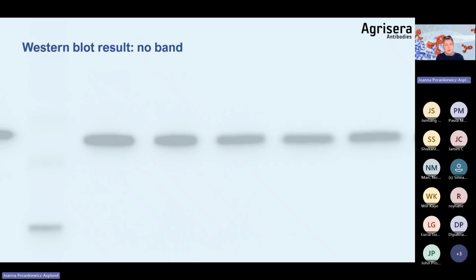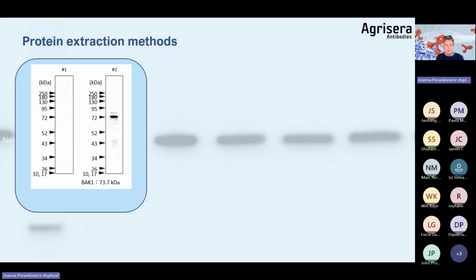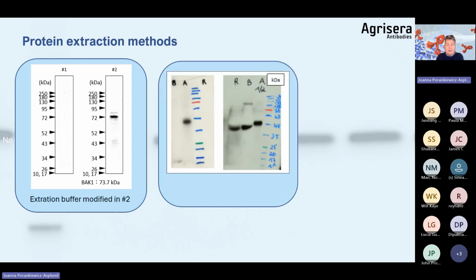And as you know, in some cases, we may have such an outcome. There is no band whatsoever, and there can be different reasons for it. For example, the extraction method. As you see in this example, which was sent from one of our test labs, depending upon which extraction buffer was applied, the target protein band was detected. So you should never discard an antibody directly if it doesn't give you the desired outcome. Another example here: we have 3 species, barley, Arabidopsis, and rice, and the target protein was detected only in Arabidopsis. The sequence is conserved in all 3 species. What happened in this experiment is that 6 molar urea was included in the extraction buffer, which allowed the target protein to unfold and allowed the antibody to bind.